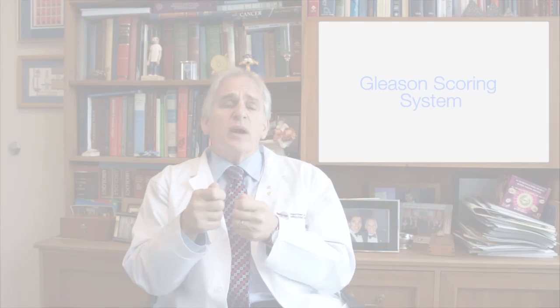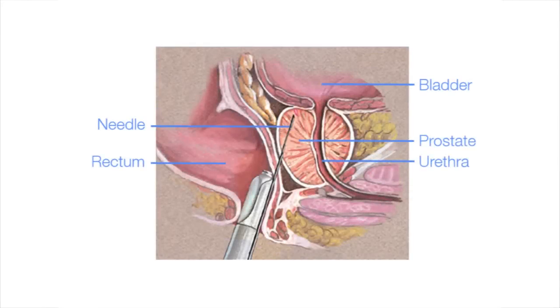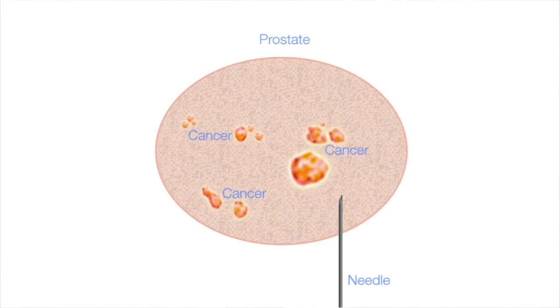Now, the Gleason scoring system has become our best way of predicting how a particular cancer in a particular individual will behave. It is not perfect, and what we see as a score on your biopsy may not reflect ultimately what is actually going on in your prostate, because as you know, the prostate biopsy was just a sampling. It was like sticking a pitchfork into a haystack.